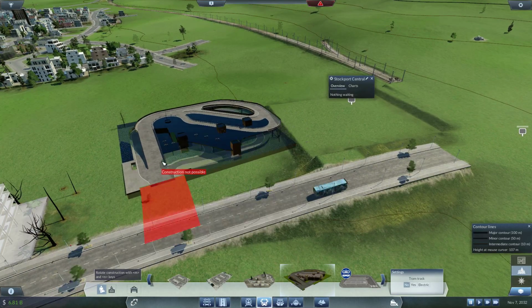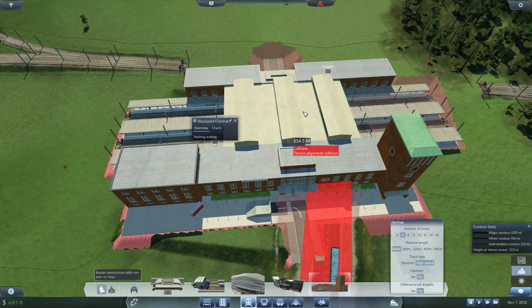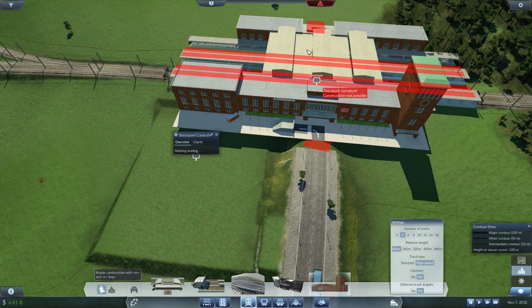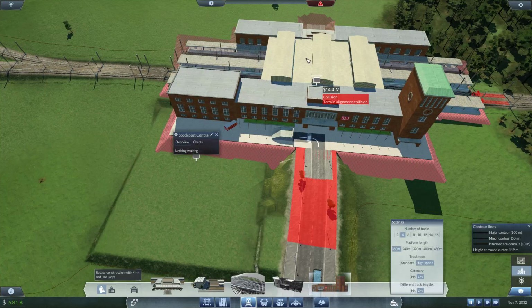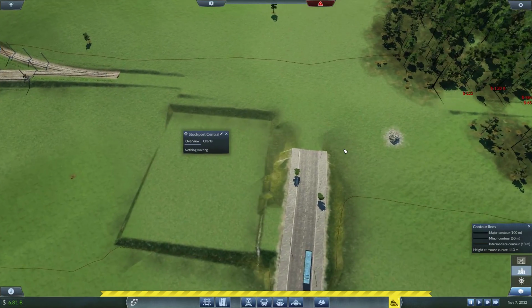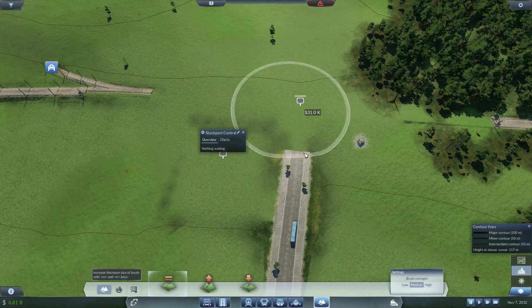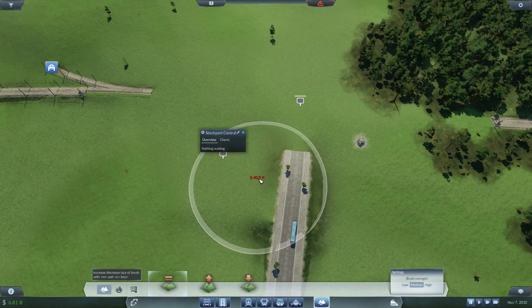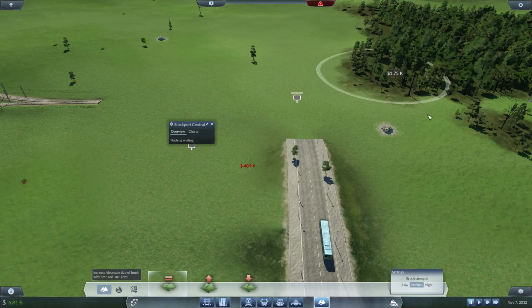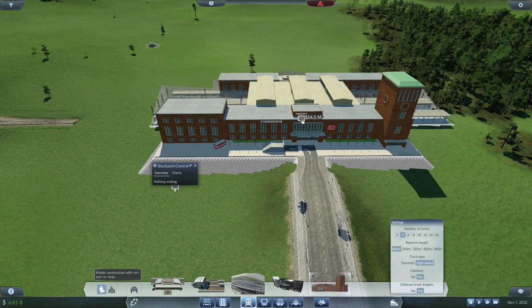Actually, maybe I should have placed the station first. Let's place the station first. Okay. What's conflicting? Too much curvature and construction not possible. Maybe we'll have to push it back a bit more. Okay. Let's see, and then let's even this out a bit. Okay, no evidence. So let's see how this would look. There we go, that's perfect.